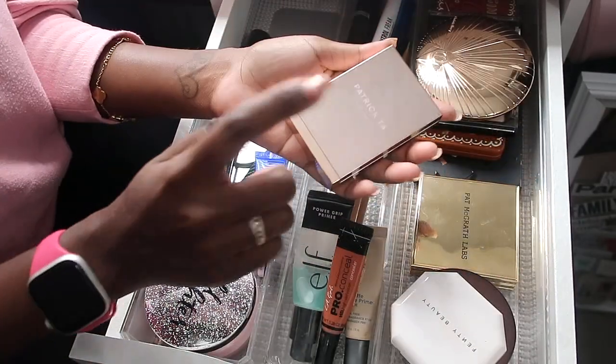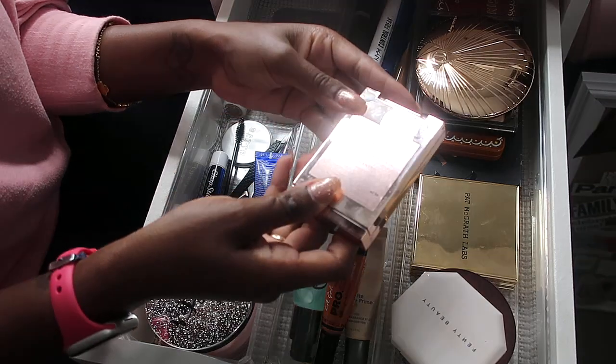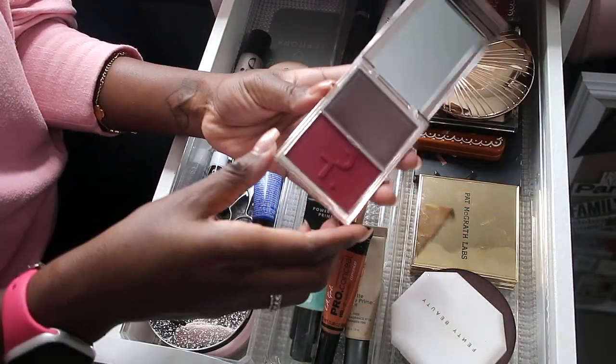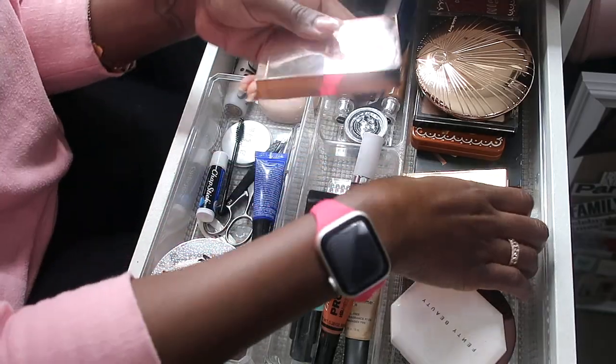And I'm gonna actually keep this one in here because I really didn't use it at all. This is the Patrick Ta Double Take Cream and Powder by She's Wanted, and this one is new that came out in his collection last year, and you could tell I have not touched this. So I looked at it this morning, I was like, yeah, we're gonna keep you.